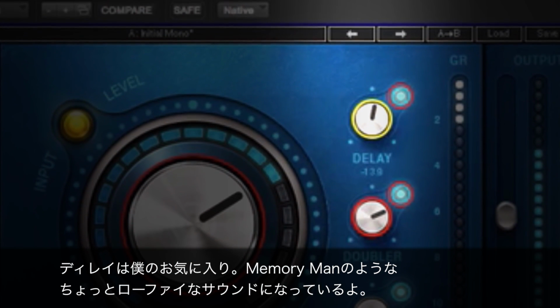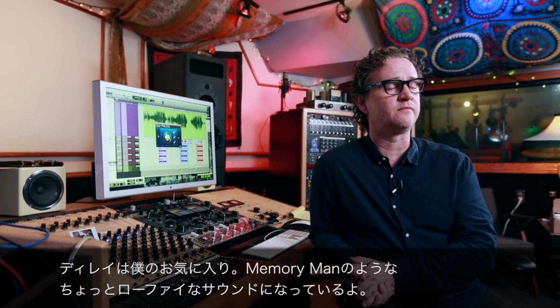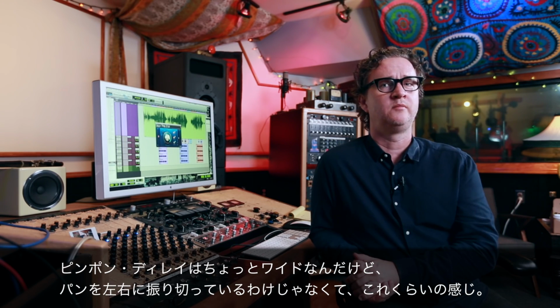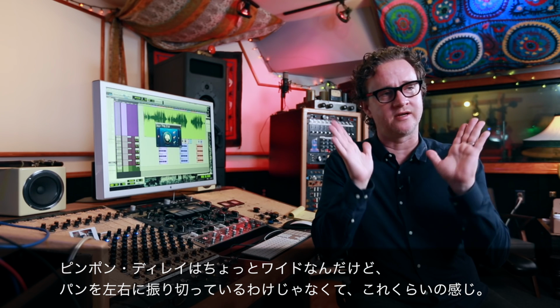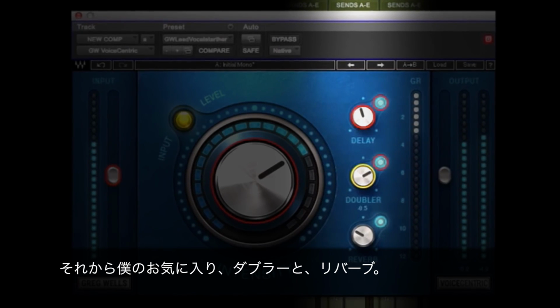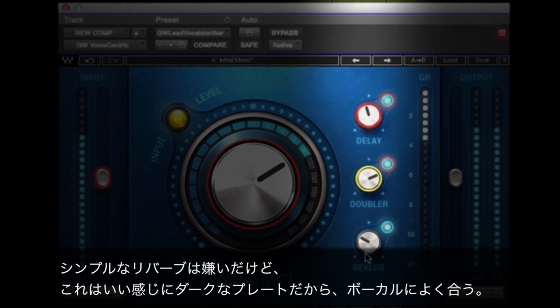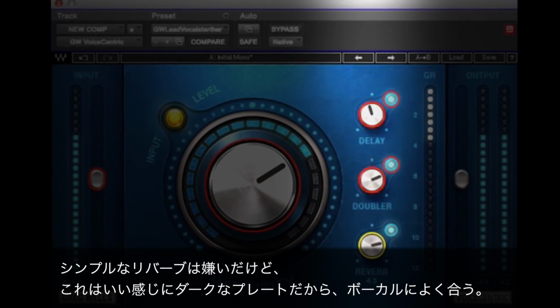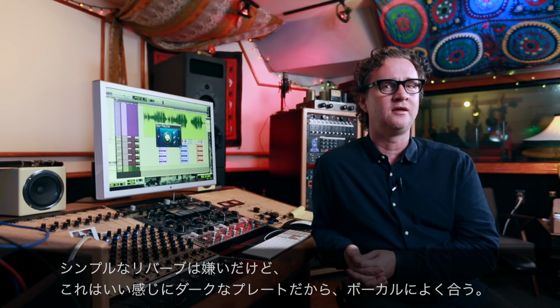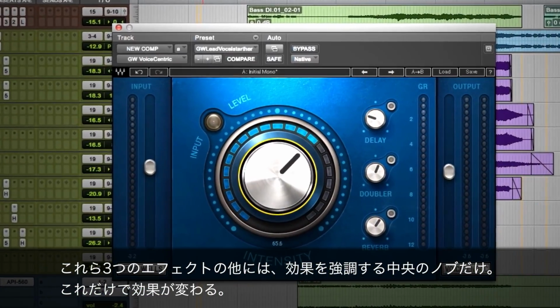It's a kind of Memory Man, rolled off, slightly lo-fi ping pong delay, brought in a little bit. It's not hard left and right. It's a bit more like that. And my favorite doubling effect, and just a nice dark plate reverb, which I always find really helpful on vocals. I don't like a really sibilant sounding reverb. And that's it. It's those 3 things, and then the big knob, the intensity knob.